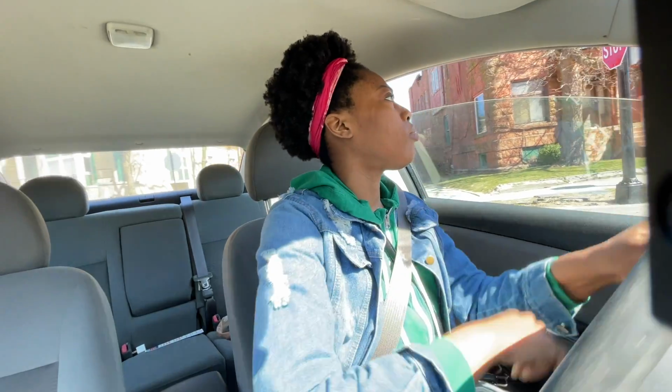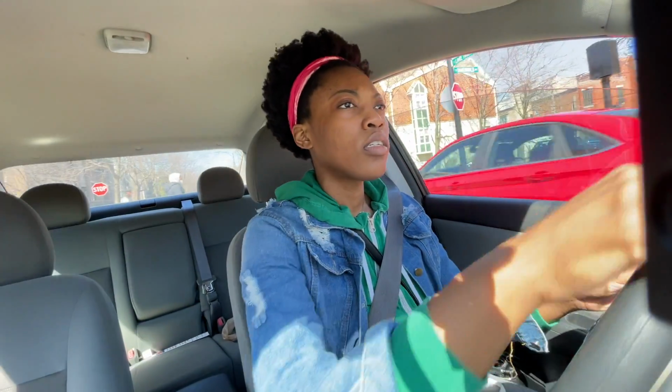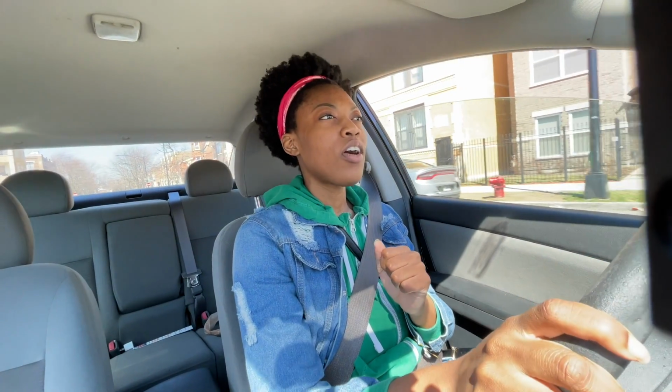What is this truck doing, bro? You be blowing me when I be driving. I swear to goodness, you be blowing me. But first of all, they didn't even have the fucking right of way. Oh, it's a fucking ambulance. Whoop. Oh, Buckethead, they didn't even fucking have the right of way.